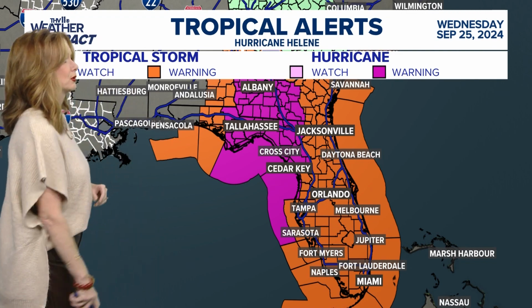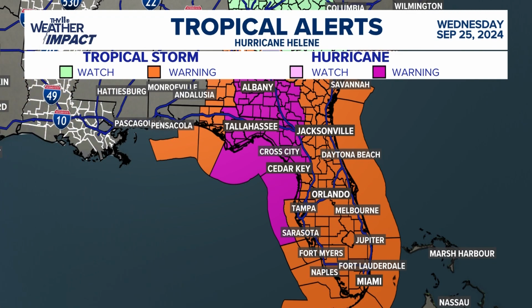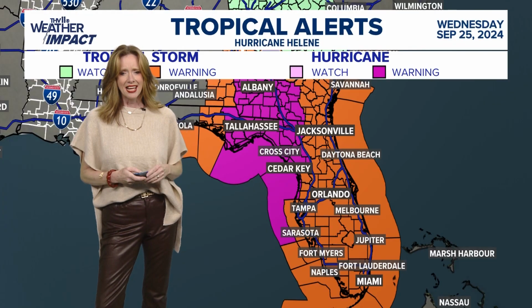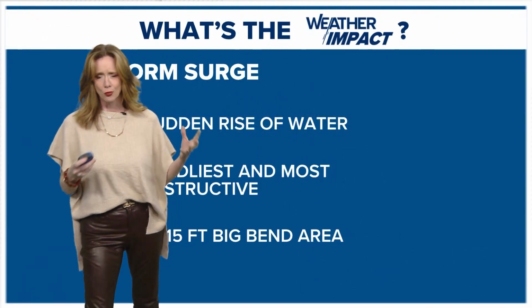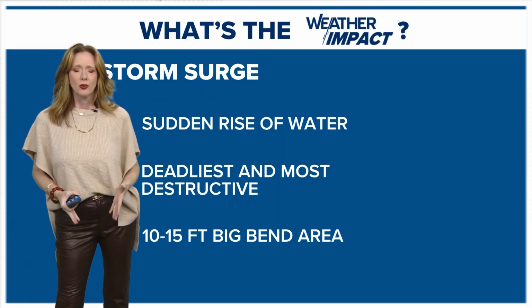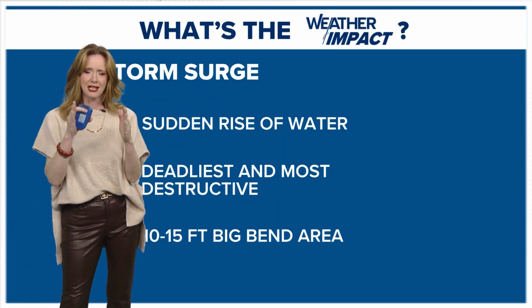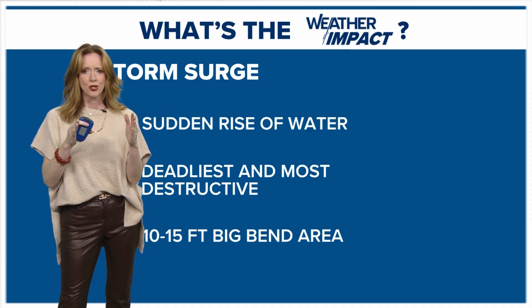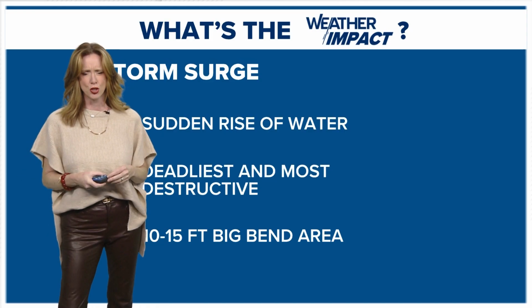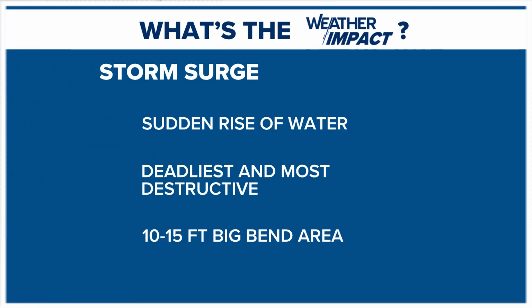So talking about tropical alerts, we already have a hurricane warning, and of course there are already evacuations happening. We've been talking about this storm surge area here, right here in the Big Bend, and that is going to be one of the areas we're really concerned about. So storm surge, I know you hear people talk about that. We really want to know where the eye is going to hit, because with that counterclockwise turning, you can see all of that water is really just getting pushed up onto the shore. So it's a sudden rise of water, and it can be the deadliest and sometimes the most destructive.